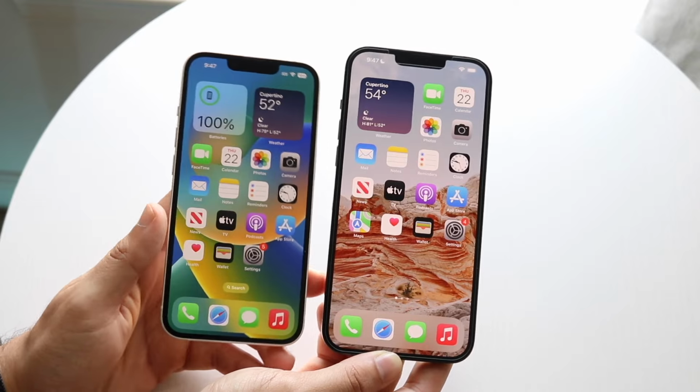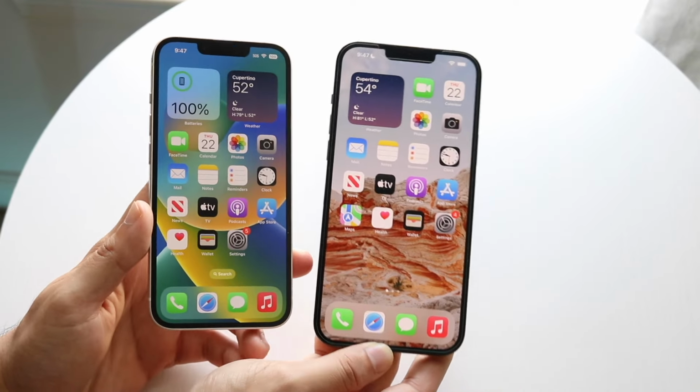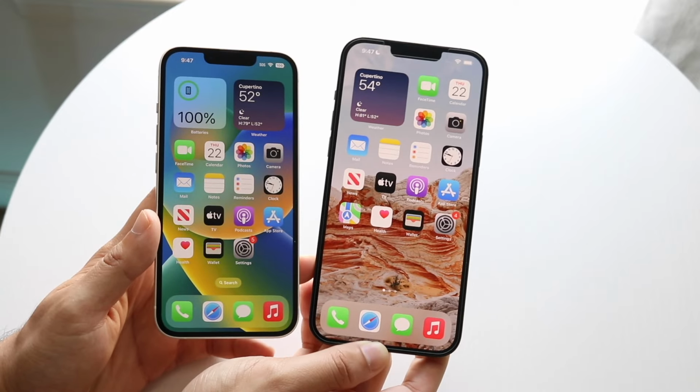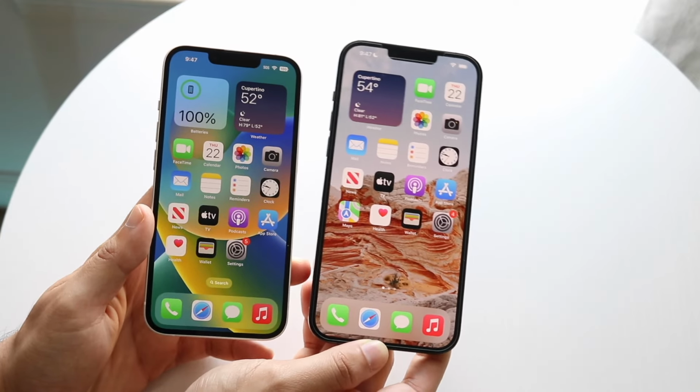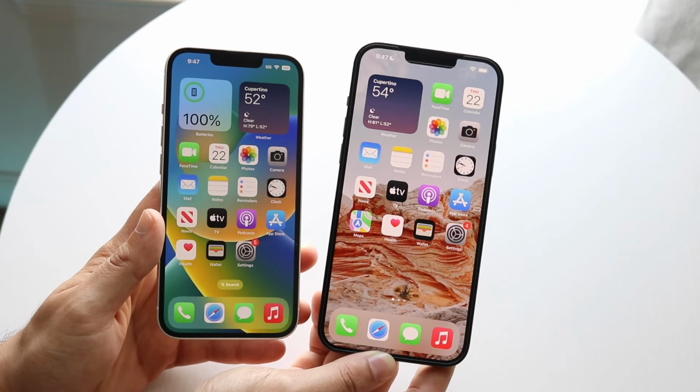Now, you might be wondering why compare these two devices. Well, the iPhone 14 is about $829 off contract. The iPhone 13 Pro Max, you can probably find it for even cheaper than that in the used market. So it's very interesting to see how both these phones compare, the cheapest 14 versus the most expensive 13 series.